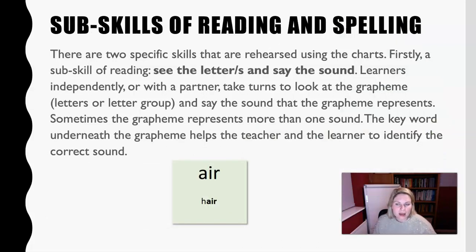Sub-skills of reading and spelling. So there are 2 specific skills that are rehearsed when using those revisit and review charts. Firstly, a sub-skill of reading. The learner sees the letter or letters and says the sound. Learners independently or with a partner take turns to look at the grapheme, which is the letters or letter group, and say the sound that the grapheme represents. Sometimes the grapheme represents more than one sound. The key word underneath the grapheme helps the teacher and the learner to identify the correct sound.